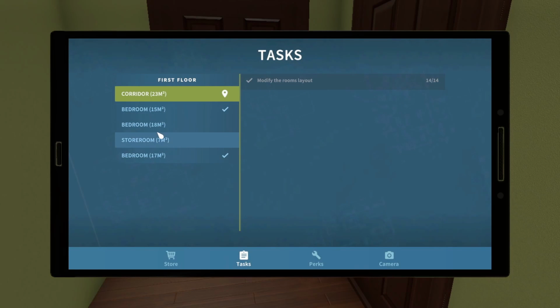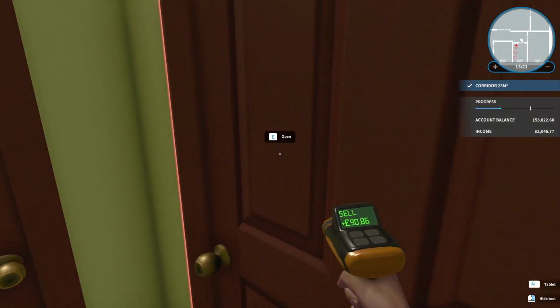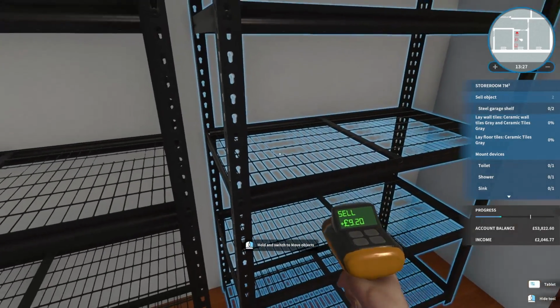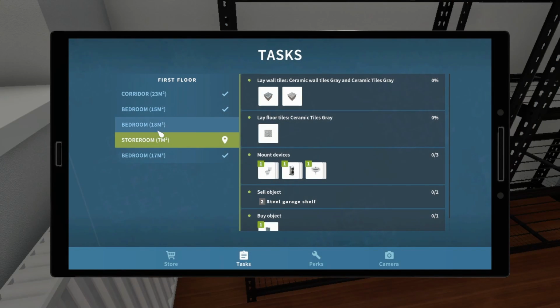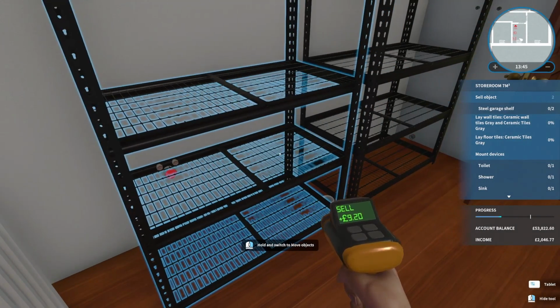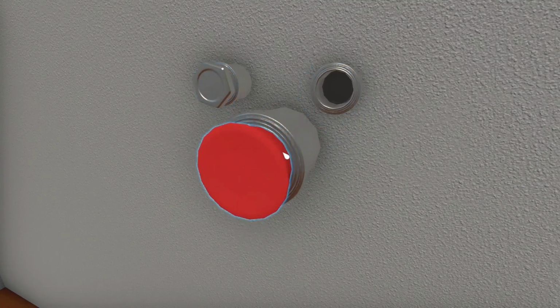Right. So what else did I have to do? One more bedroom, another paint job, and then this storeroom thing, shelving, etc., and tiles. Find this other bedroom first and just get all the painting done and out of the way. This is something else. Is it telling me I have to get rid of those things? No. What was in the storeroom? Storeroom is sell objects, two shelves, and install these things, right. And buy a mirror. Okay, right, well, place them here then. I shall do that and that. Get rid of that and unscrew.